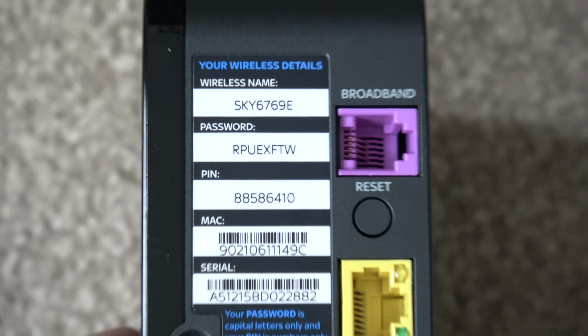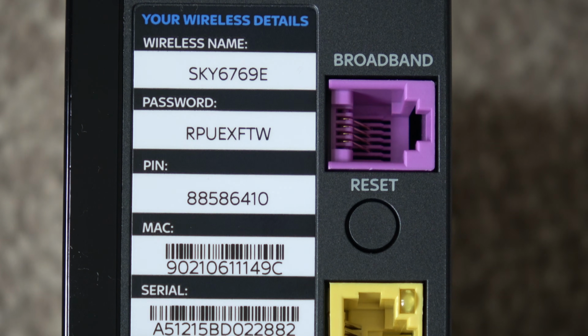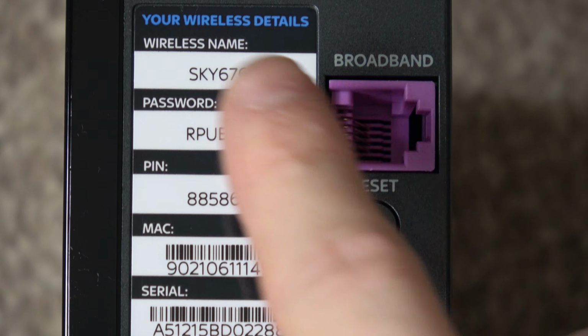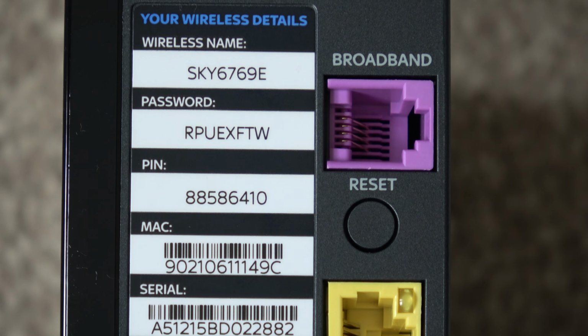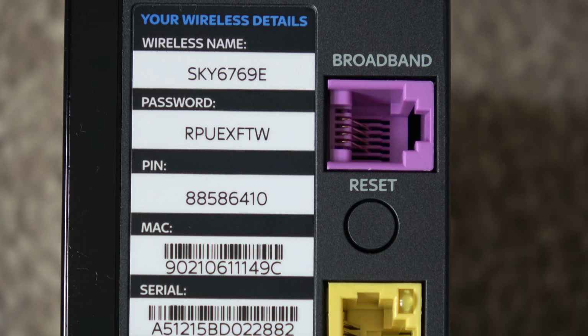So looking on the back, you can see everyone's router is going to be slightly different. Obviously they pre-program the name. So this name here is what you'll see on your wireless list. This is what is called the SSID, and this is what identifies it from all the other routers. Obviously you've got your password.